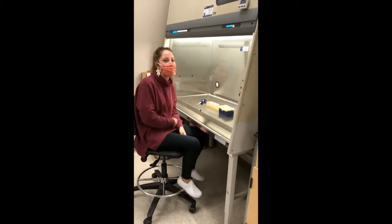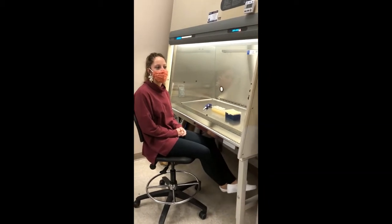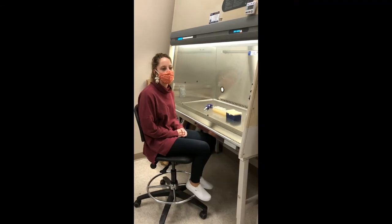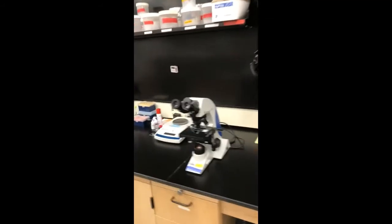Hi, I'm Sarah. I'm a second year master's student. So I'm working on the chip project that Brittany just mentioned, and my part is to develop an extraction technique that works on the currently used antibody binding method and that contains small volumes so that it'll fit on the chip. And you can see one of our samples here.